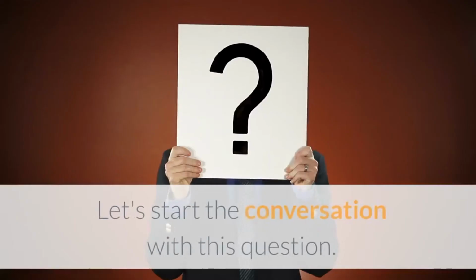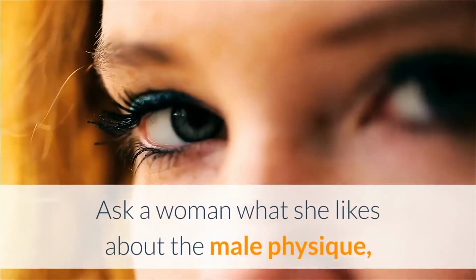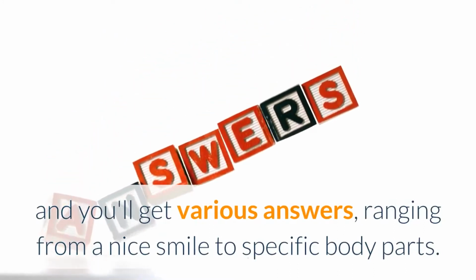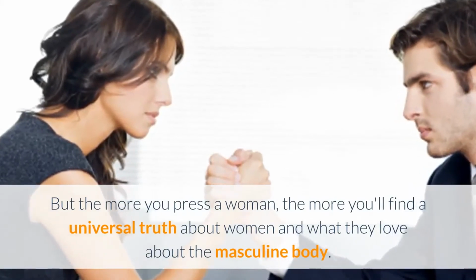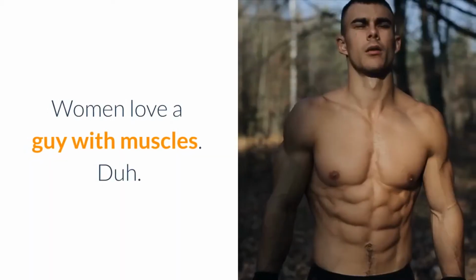Let's start the conversation with this question. Ask a woman what she likes about the male physique, and you'll get various answers, ranging from a nice smile to specific body parts. But the more you press a woman, the more you'll find a universal truth about women and what they love about the masculine body. Women love a guy with muscles.